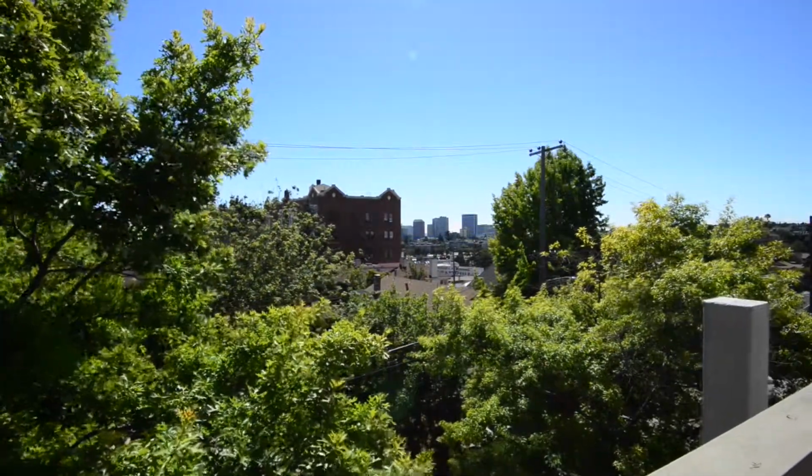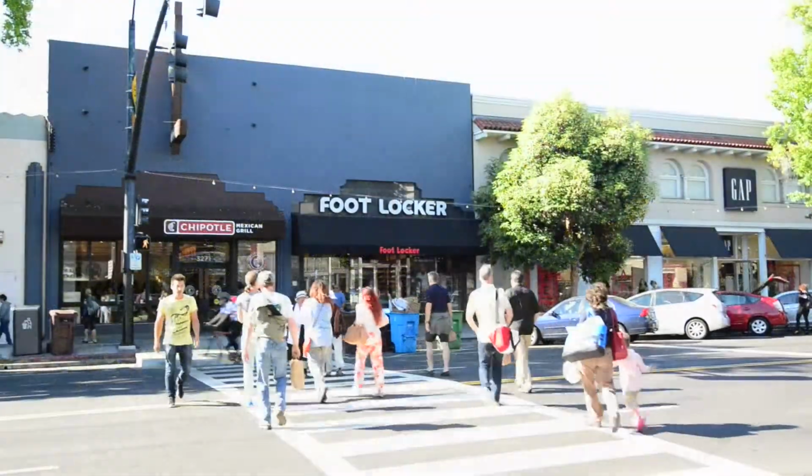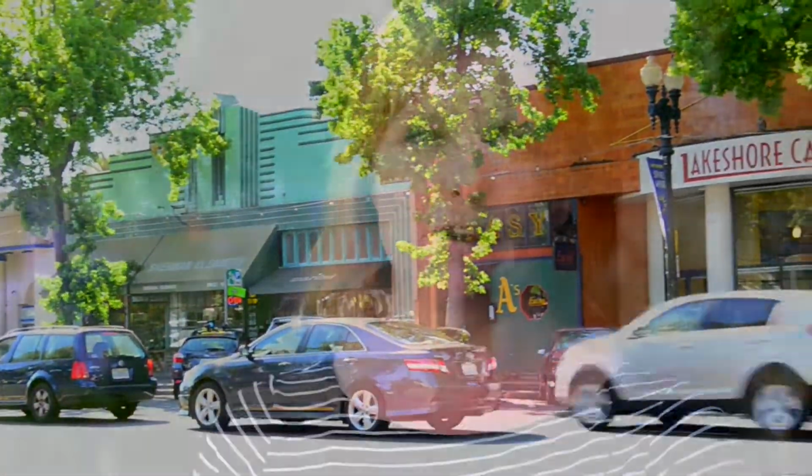It's a convenient commute, close to BART, as well as San Francisco casual carpooling. Also, this is what they mean when they say location, location, location. You're steps away from Lakeshore Avenue that has restaurants, bars, nightlife, shopping. The best of the Bay Area's farmers market is here year-round.